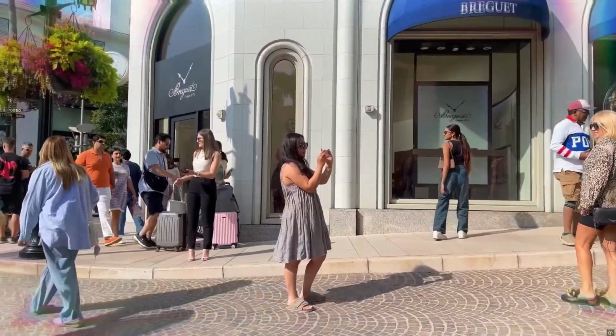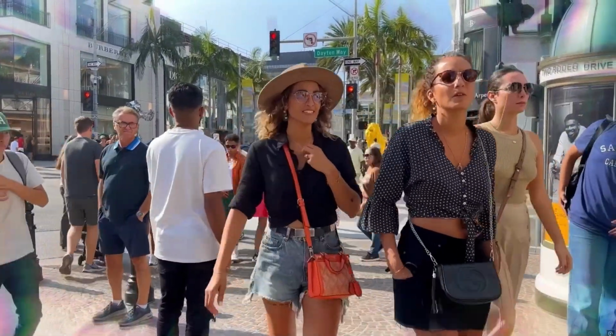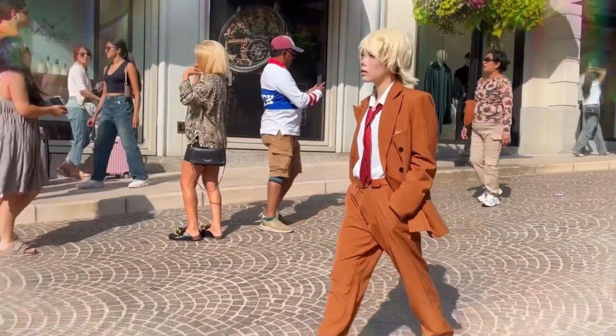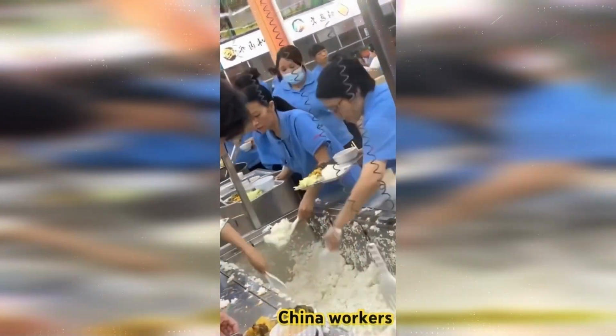You were marketed to, you were manipulated, you were mined for your insecurity and sold back a fantasy with a 4-digit price tag. The luxury machine doesn't run on quality. It runs on cheap labor, fear of missing out, and psychological warfare. And the product? It was never the bag. It was never the shoes. It was never the brand. The product was you. It was your aspirations, your self-worth, your desire to be seen.